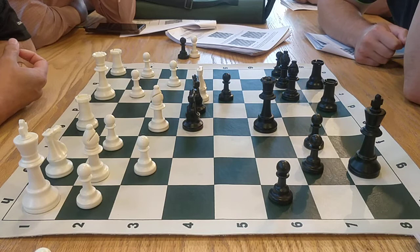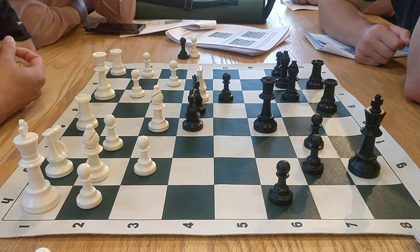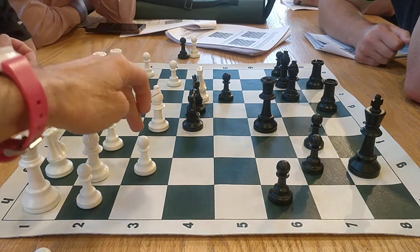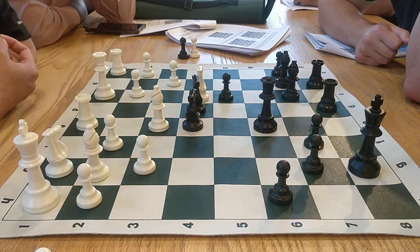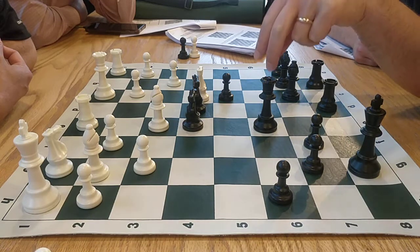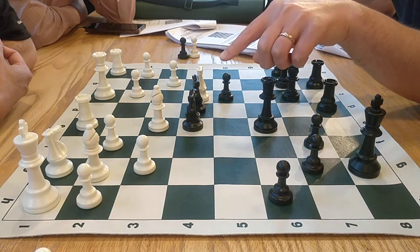It'd be interesting if we had the move times. If we find that game on Chess24, you'll be able to see the move times and see how long Ding took to find this move. Is it bishop takes pawn? No. He found it. He played it and Duda resigned. One move and Duda resigned. It's crazy. Could it be just bringing more force against that pawn?